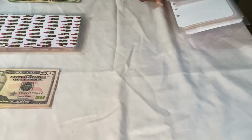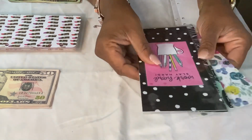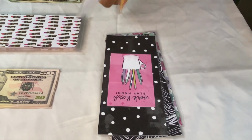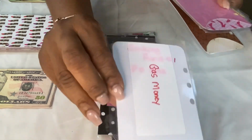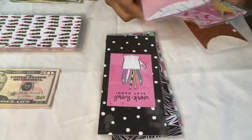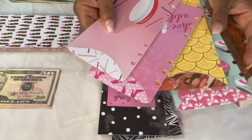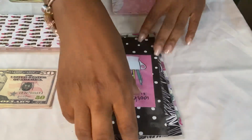And then the rest of the envelopes I have are going to be for 2, 3, 4, 5. Okay. I have one envelope that's marked gas, but I do try to, if I can divide them up, I will. So I have some extra envelopes. I'm just going to put the gas money in these.